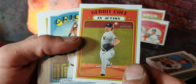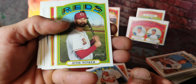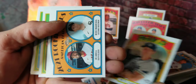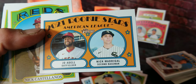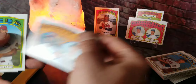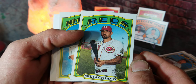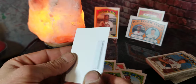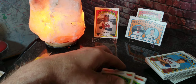We got Gerrit Cole, Anthony Santander, Jesse Winker, Pete Fairbanks. Here we go. Nice. We got a Jo Adell and Nick Madrigal rookie stars card, guys. That's pretty cool right there. I like those Jo Adells. Nick Castellanos, Gio Gonzalez, and a little security tag right there. So I had three packs. That was the only pack that actually had a security tab on there, guys.